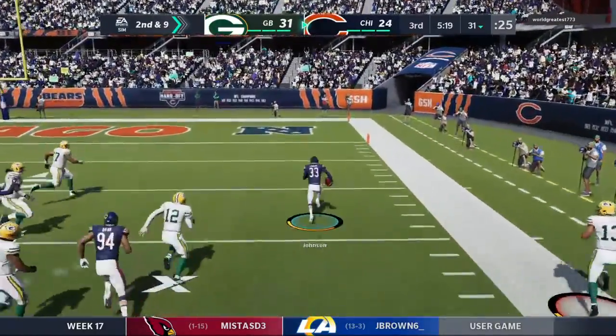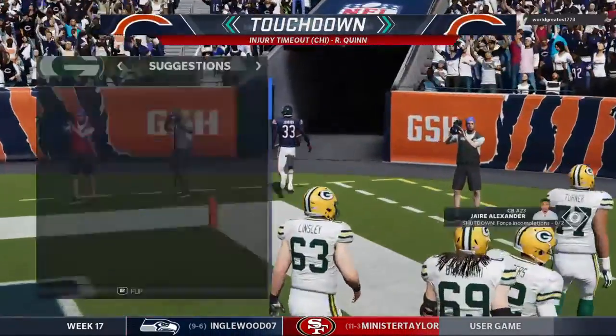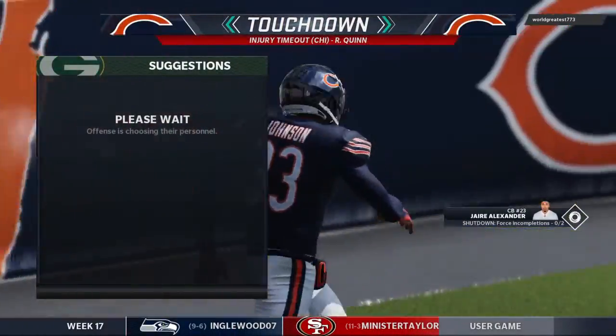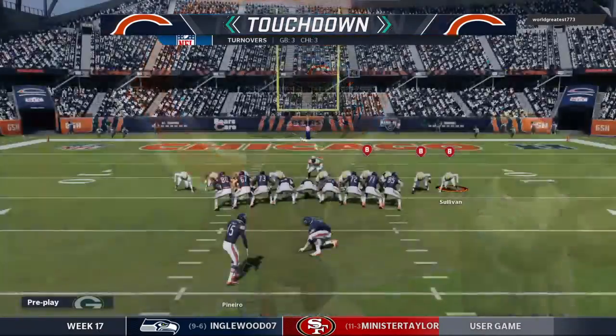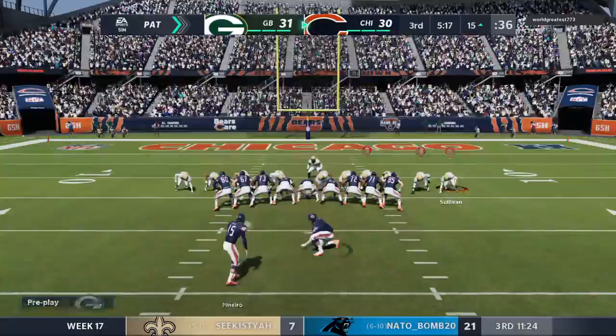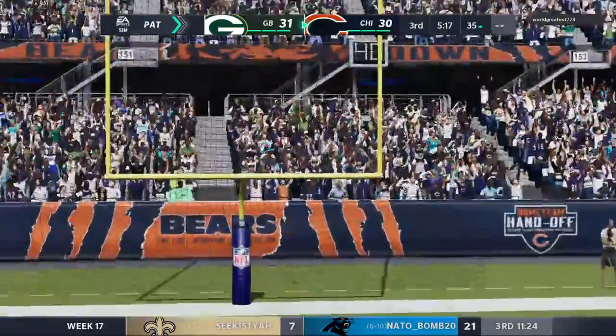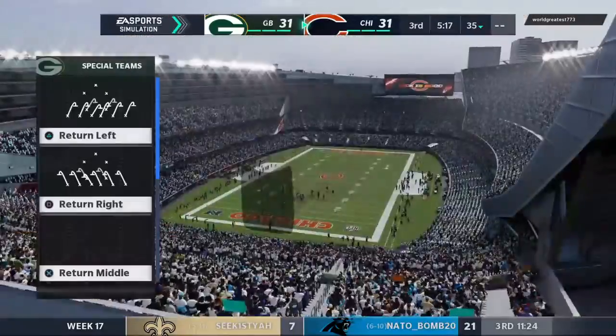Picked off by the rookie, Jalen Johnson. In your face! And he will score. Touchdown, Chicago. A big play there by the rookie. An interception followed by the return for 6 points. If you want to be accepted by your teammates and coaching staff, make plays like that. And that will tie our game here in the 3rd quarter.